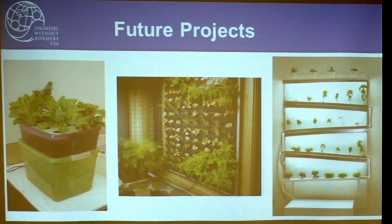Next slide. Future projects. So right now, the system that we have is very large, and in order to do a demo on it, it takes a lot of time. So what we're doing is we're building a smaller scale model, and this model is going to be used to, we can deconstruct it, and we can basically put it in a vehicle and move it around.